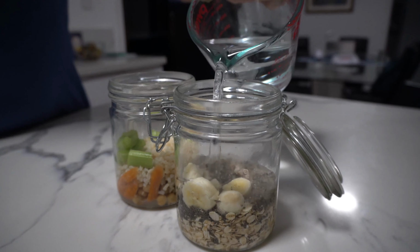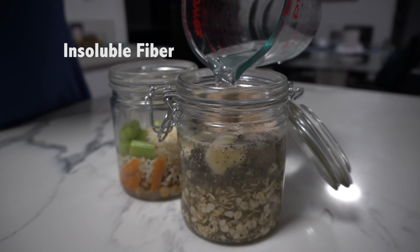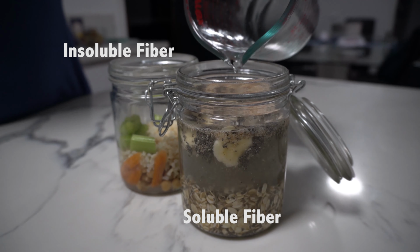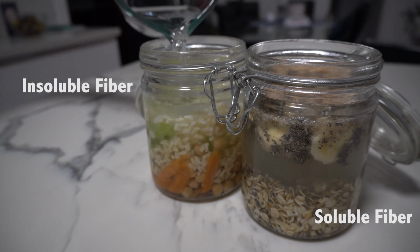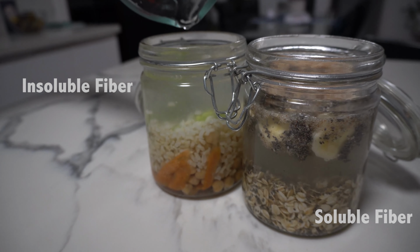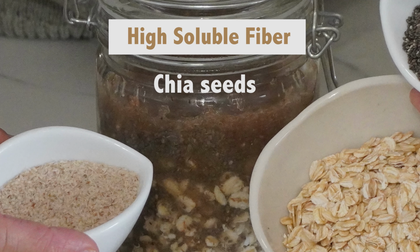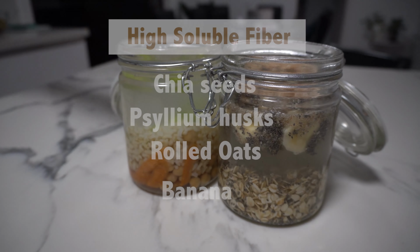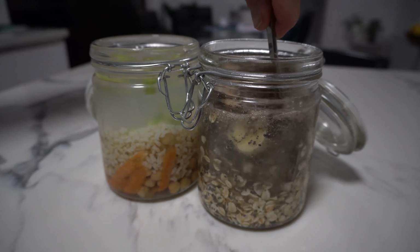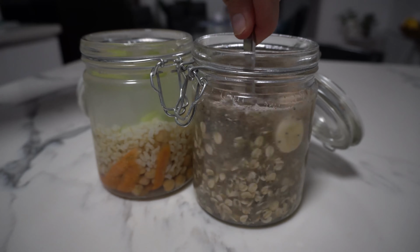So last night, before doing this video, I mixed some insoluble fibre and some soluble fibre with water. Now, these are both high fibre types of food. The types of soluble fibre that I used were chia seeds that you can see in here. I used some psyllium husks, and I also used some rolled oats and some banana. And I mixed it up with water and left it through the night. So you can see that there.